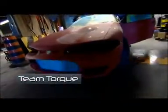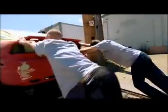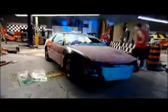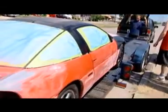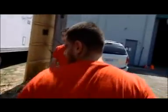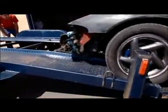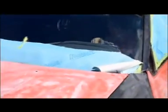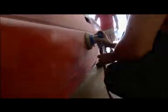But Team Torque opts to move without the engine to prevent the new intercooler from being damaged. And what do you know? Team Combustion dings their intercooler while loading onto the transport trailer. We destroyed the intercooler. We put two dents in the intercooler, like this thick. Hey, great team, it's moving by itself. You mean because it was going downhill? Team Combustion may have their engine started, but they still need time to finish prepping before paint.